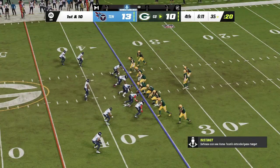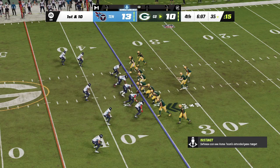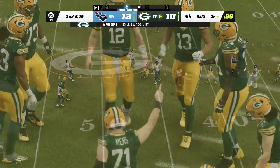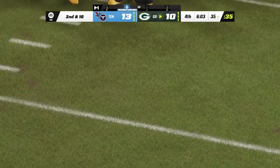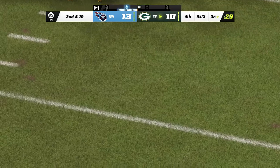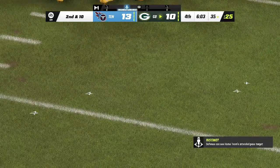So signs of life in what's been a dormant offense in this second half. Here's 1st and 10. Rodgers going to throw. And his throw's going to be incomplete. Robert Tonyan, the intended target, but it'll be 2nd down. That was a nice job defensively of disguising their coverage and making it difficult for the quarterback to lock in on a receiver. And it results in an incomplete pass.